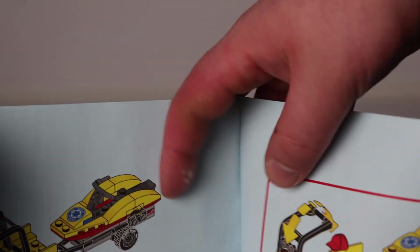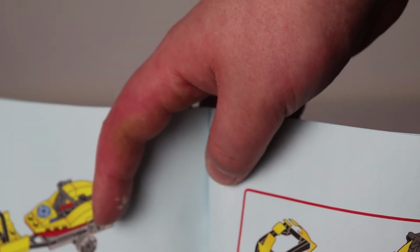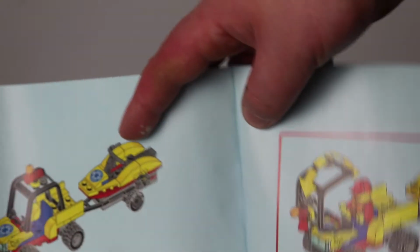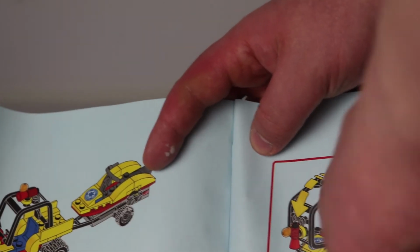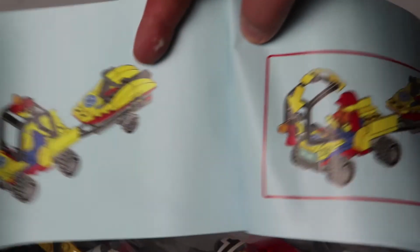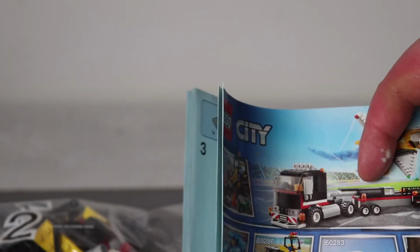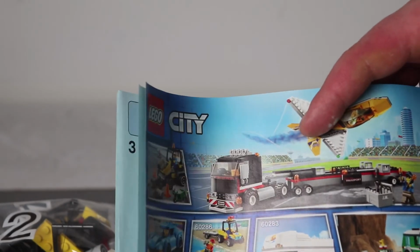And you have the complete build of the Beach Rescue ATV on the two pages between page 26 and 27 as well. On the left it has one minifigure set, on the right it has one minifigure set, I guess that's about it. And then I'm loving that this is actually the last of all the City Winter 2021 sets, which is, I'm loving this.